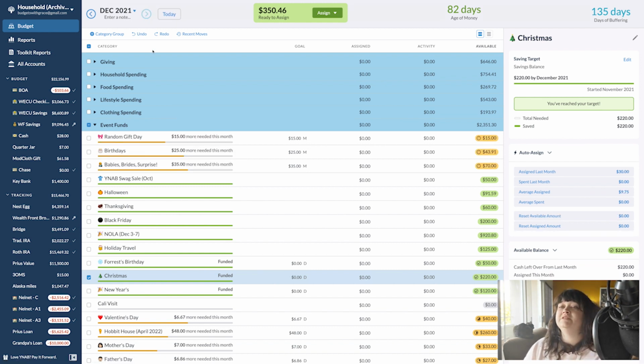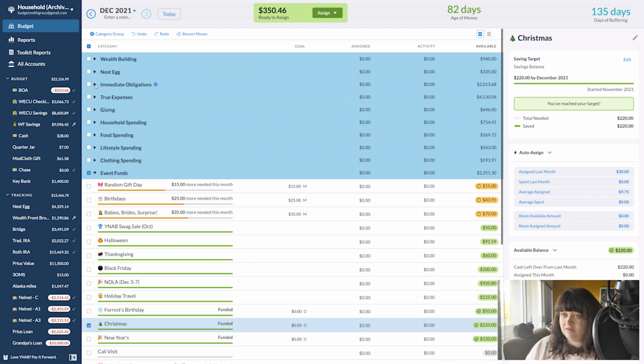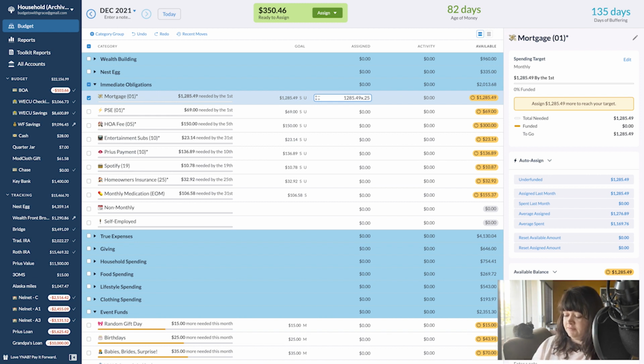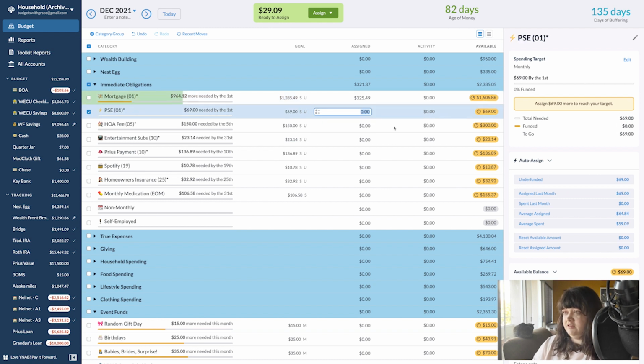And now I need to go into December and do a quarter of what I'm going to owe for the mortgage. So total amount times 0.25, 321.37. So, oh man, it's totally glitching. I'll just make it 325.49.